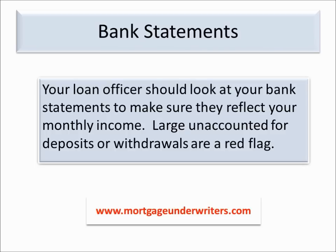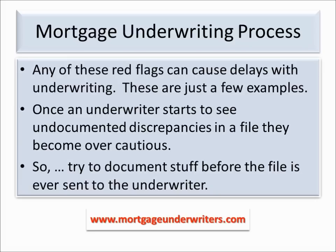Your bank statements. Your loan officer should look at your bank statements to make sure they reflect your monthly income. Large, unaccounted for deposits or withdrawals are a red flag. The underwriter is going to take a look at your bank statements and they're going to compare it to your pay stubs, your W-2s, and your tax statements. If there is any major variance, trust me, they're going to want documentation and they're going to want to know what's going on. Any of these red flags can cause delays with underwriting.